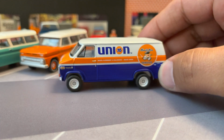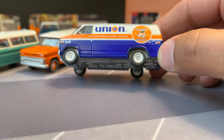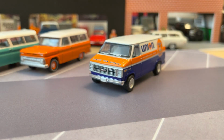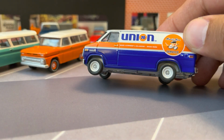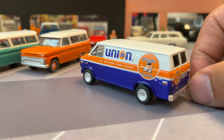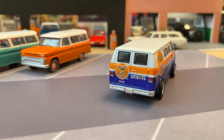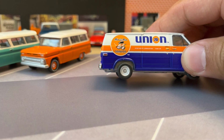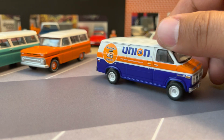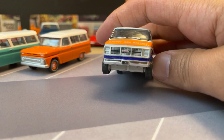It's just too big. I almost feel like I could take this and fix it, fill it in with modeler's putty or plastic, glue it in, and then reshape the arch. But you'd have so much work into that, and at 1/64 scale it's just not worth it for that kind of level of fixing. Out of all the vans I buy, there might be one that I have to do that to, but I wouldn't want to sit there and correct all these. It would just drive me nuts.